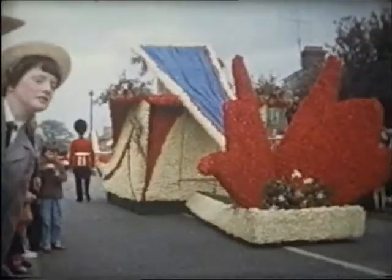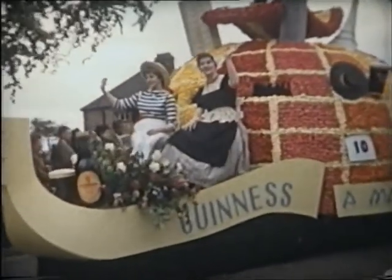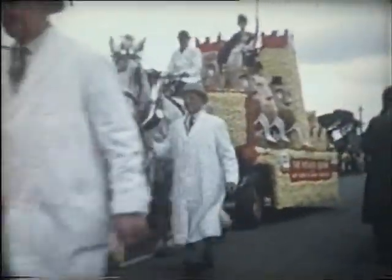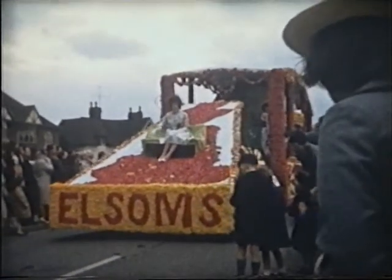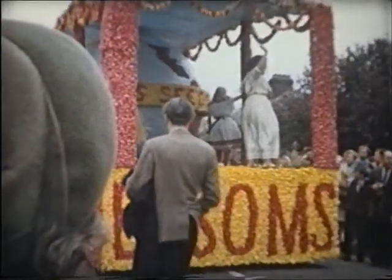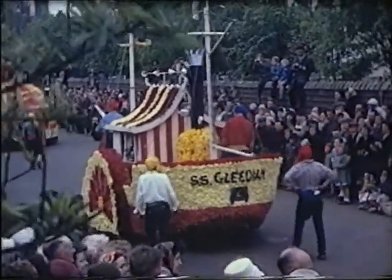Obviously a breezy day in Spalding, but then it often is in early May. The regulars are here again, a drop of stout being very good for you. A fine set of Percherons with the potatoes. Vegetable seeds for the national market. And here come the boys again. They haven't actually got a sign saying all our own work, but the pride is obviously there.